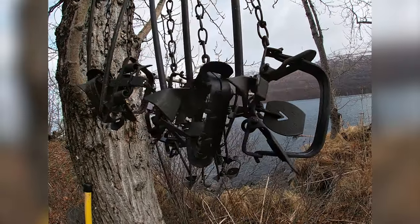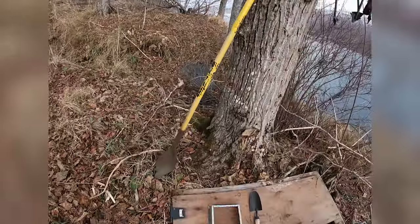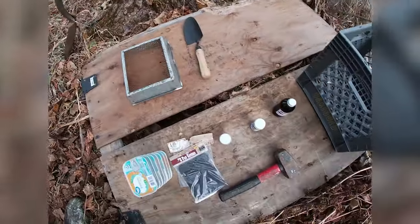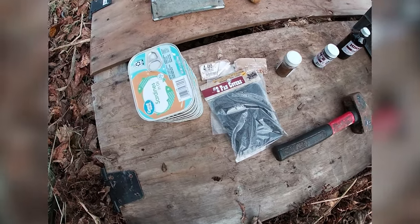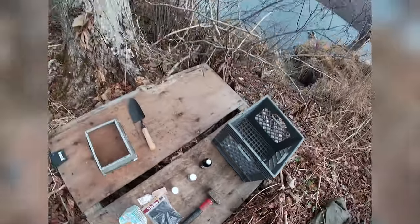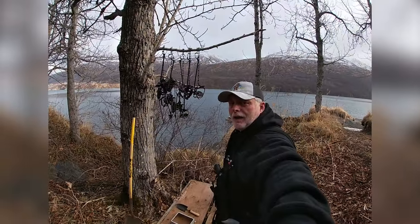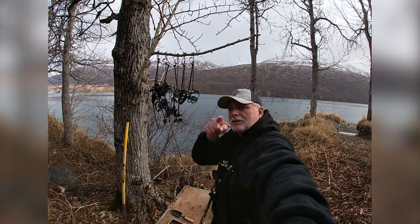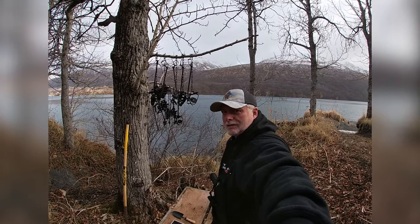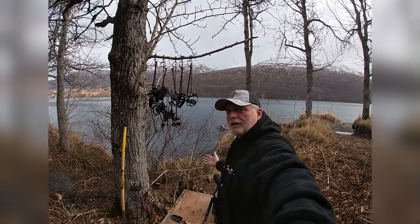There you go, all lined up. Got the traps, number two Victors ready to go. Got the shovel, got the dirt sifter, a trowel. I got red fox urine lure, trap covers, sardines for bait, a hammer. And I got the beautiful island of Kodiak to go try to catch the silver, reds, and cross fox. Gonna see what 2023 is all about. I'm hoping for good luck, but all I can do is try.